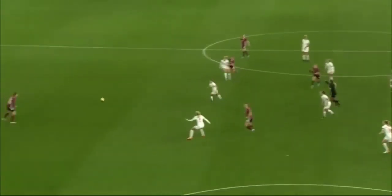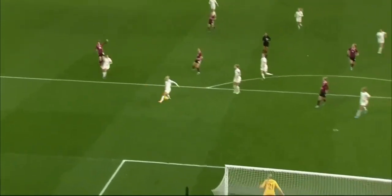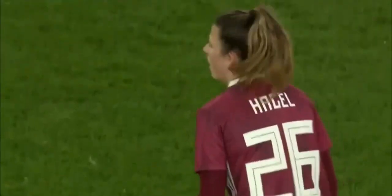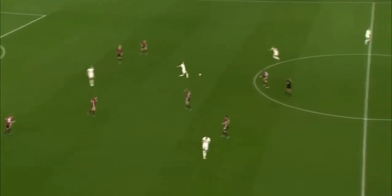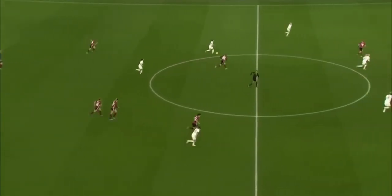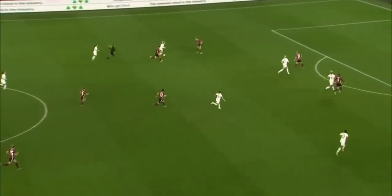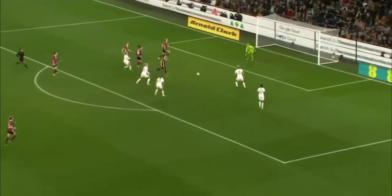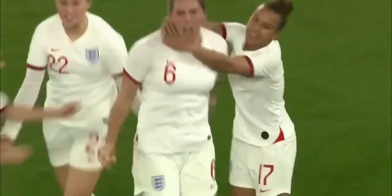Well, the strength of Germany has been down the sides. And the fact that England have taken their fullbacks out, I think will make for a fascinating end to the game. But this is good tournament preparation, because this is what England might look like if they need a goal in the tournament. Kirby. Hemp. Now options everywhere for Lauren Hemp. But will she just go alone? Millie Bright! Will that be the winner for England?